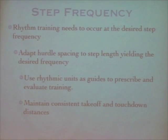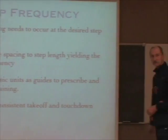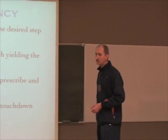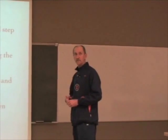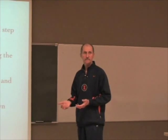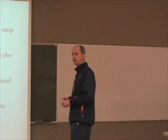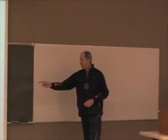The other thing you can use to your advantage here is if you get wind. The wind blows at my place all the time. So we line up all of our hurdle rhythm work with the wind to our back, and it just blows us through it at really high speeds. So the athlete starts to adapt to what it feels like to run 1 second between the hurdles, or 0.93 between the hurdles, whatever your goal is. They get used to what that feels like. And at the same time, we're maintaining a consistent takeoff and touchdown distance.